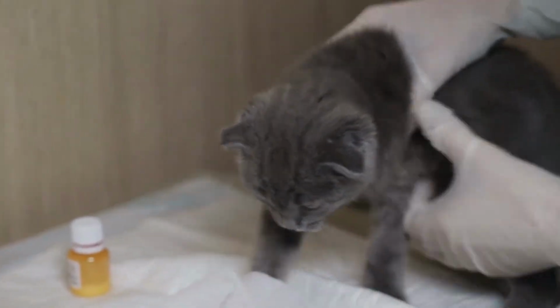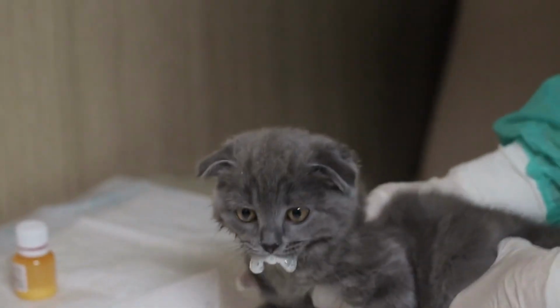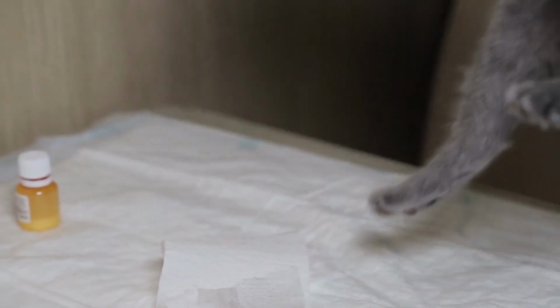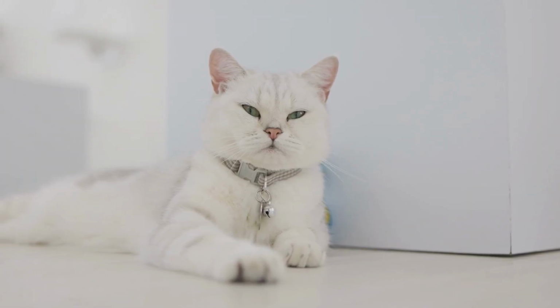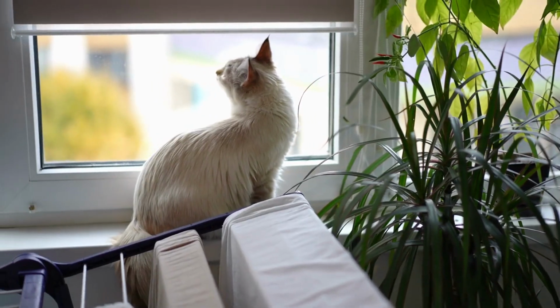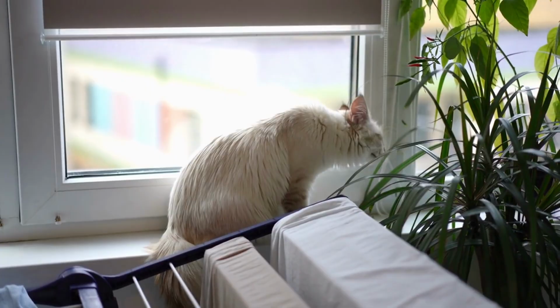Now let's talk about FeLV, which stands for Feline Leukemia Virus. Unlike FIV, FeLV can cause more severe health problems and is often linked to cancer and anemia in cats. FeLV is a rapidly progressing virus, meaning it can have a much quicker and more noticeable impact on your cat's health. It's spread primarily through saliva, so cats that groom each other or share food bowls are at risk.